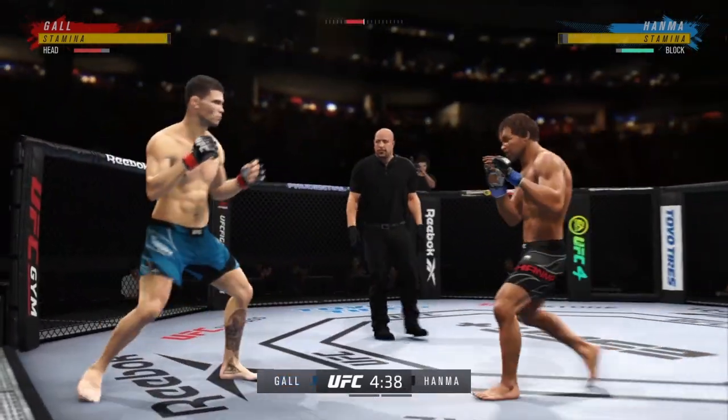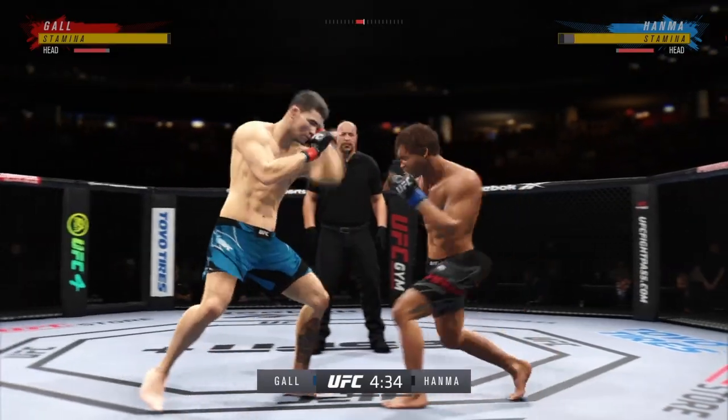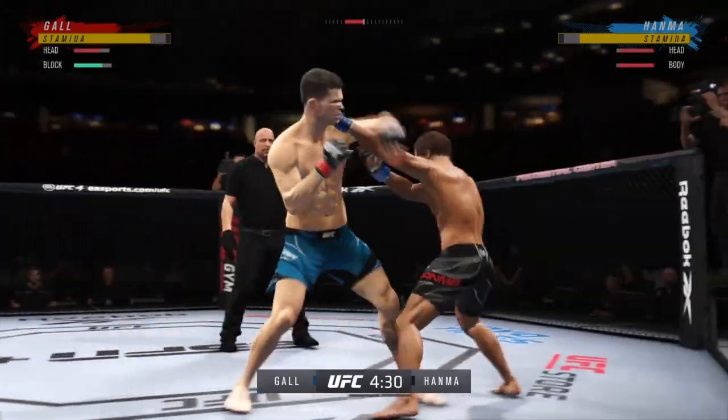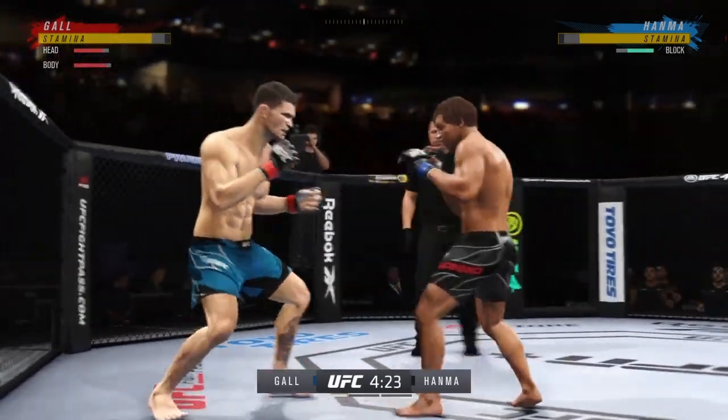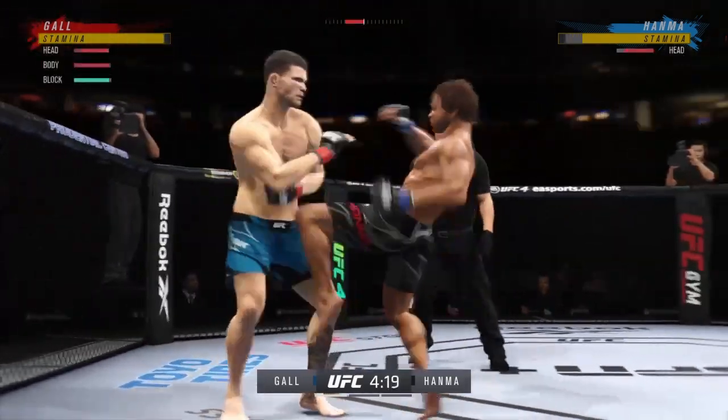First round is underway. No denying the big reach advantage for him tonight. We'll see if he can get that jab going early. Look for him to circle on the outside, use that long jab to keep his distance and only engage on his terms.